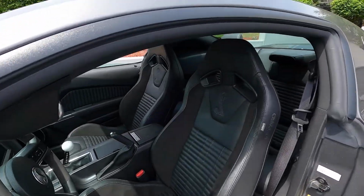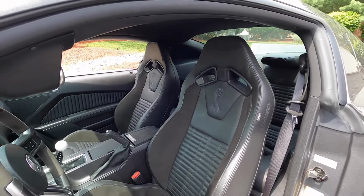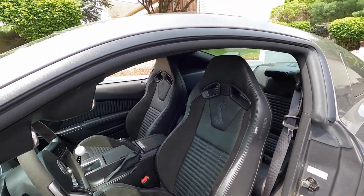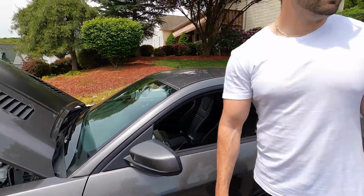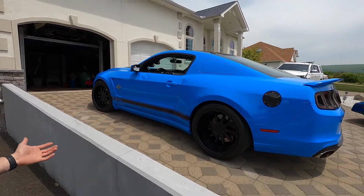We've had a bunch of Super Snakes now, and that's kind of what our video is going to be focused on with our production team. And two of the nicest ones we've had, I would say, without a doubt, the nicest two that we were able to own. The Grabber blue, love it, absolutely gorgeous car.